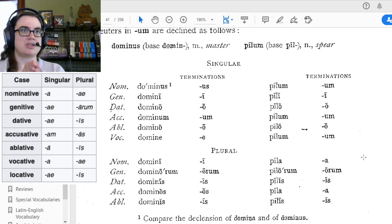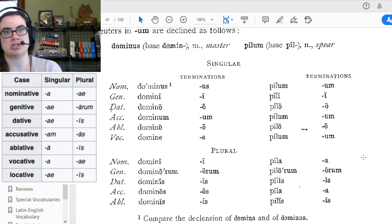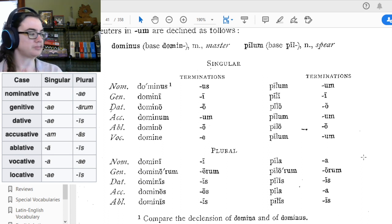So the accusative singular, we have the vowel and the M. In the ablative plural, we just have the long vowel. In the genitive plural, we have the vowel and rum. We have is in all the dative, ablative, singular, and plural. So there are a fair bit of similarities between the first and second declension. It just linguistically changed because of the A versus the U sound.